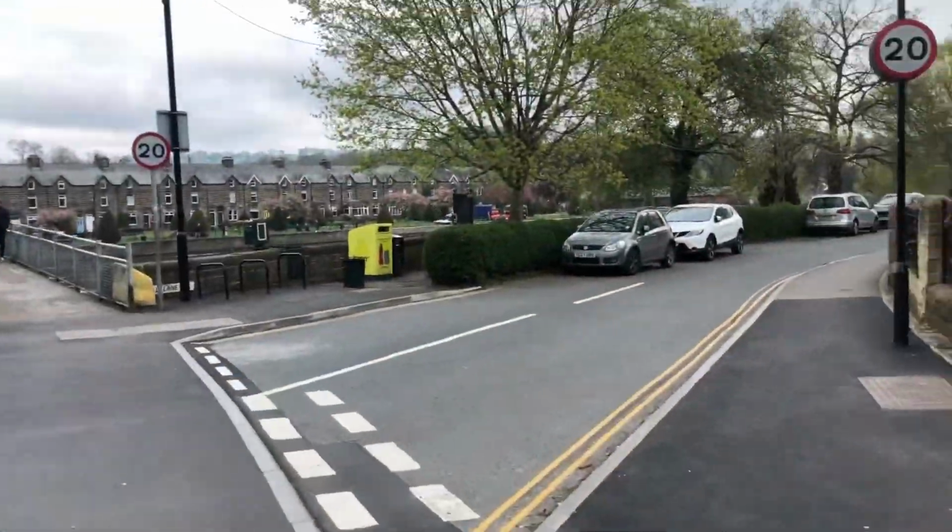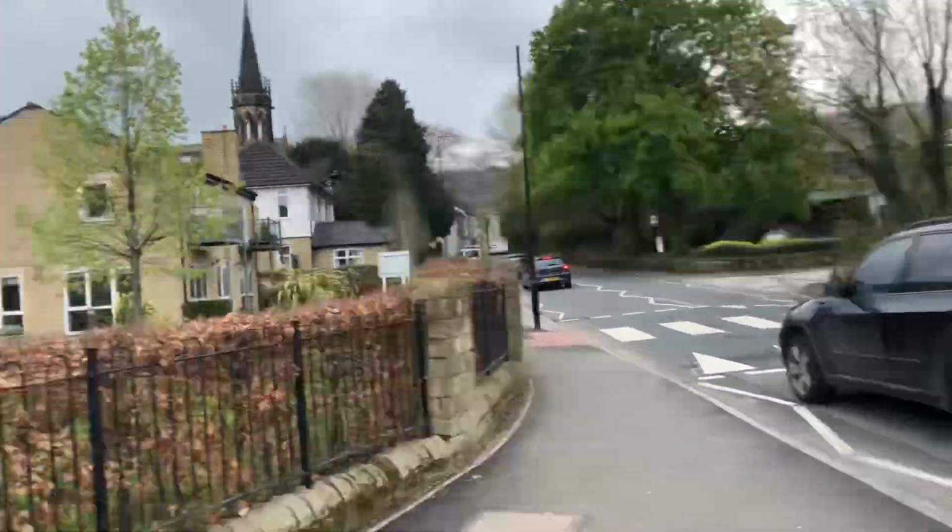Come back down the river now from up there. Little circular walk.